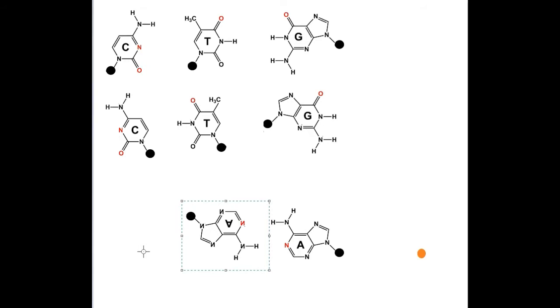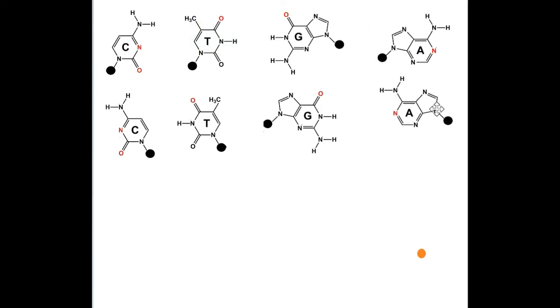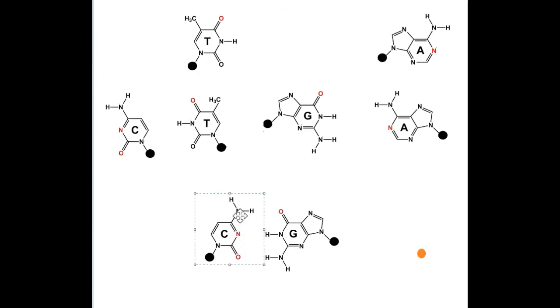There is actually only one combination which can form 3 hydrogen bonds between the bases, and that one is G and C. So we'll just have a look at that one. So if we bring G down here, which is guanine, and then we bring cytosine in as well, you can see that in that case we can actually make an array of 3 hydrogen bonds. So we have NHO there, NHN there, and OHN there. So a CG base pair is a little bit special in the sense that it can have 3 hydrogen bonds rather than just 2, and that's the only combination that can do that.